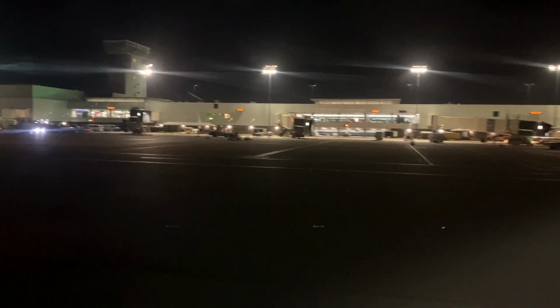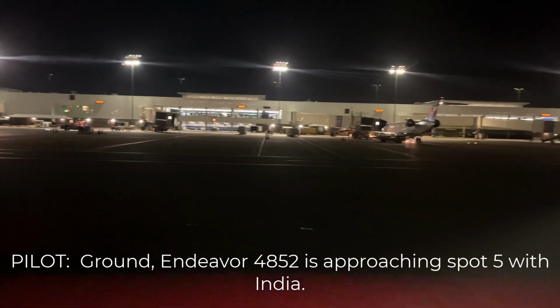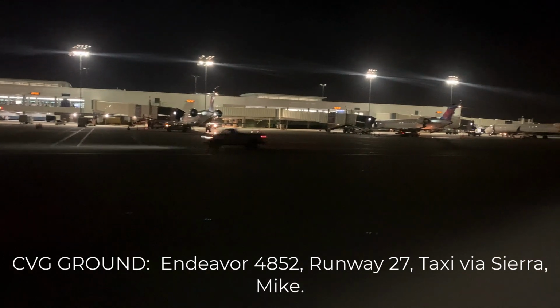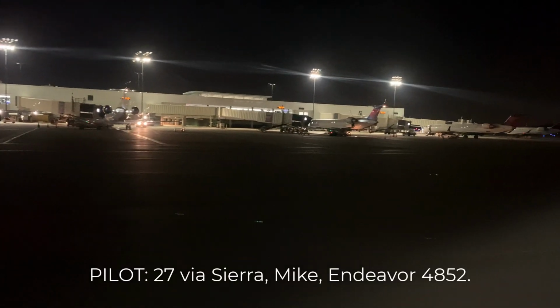Here we are calling the ground controller for taxi clearance. Ground, Endeavor 4852 is approaching spot 5 with India. Endeavor 4852, runway 27, taxi via Sierra Mike. 27 via Sierra Mike, Endeavor 4852.